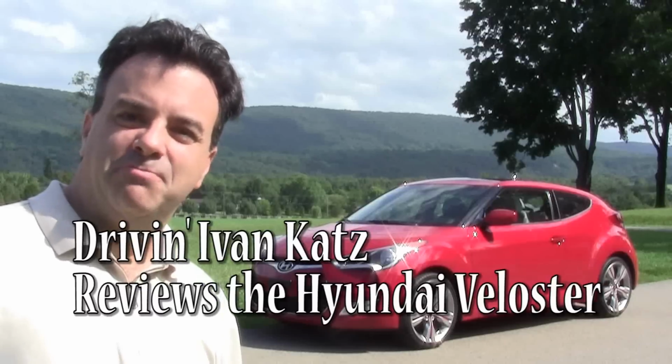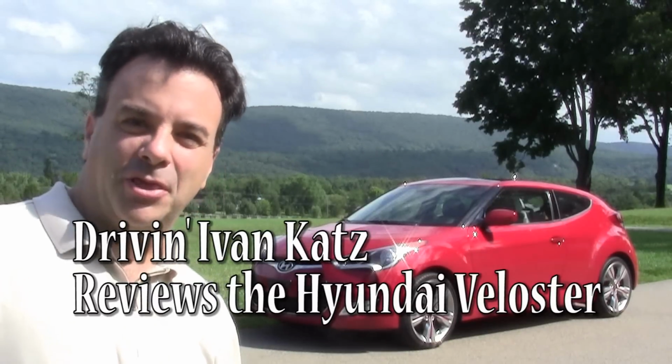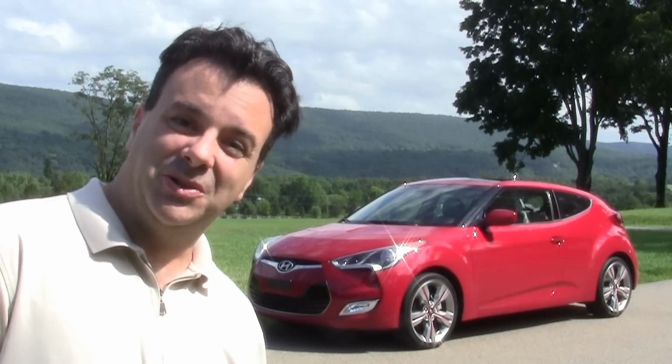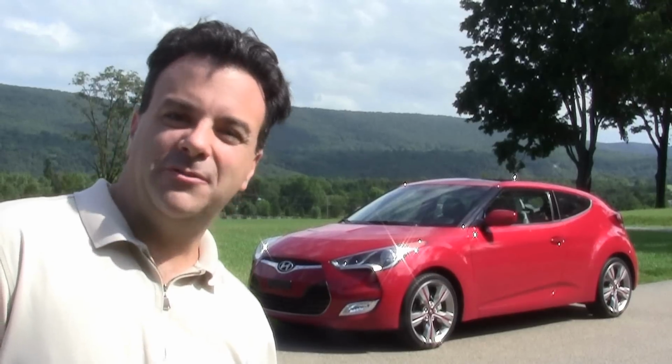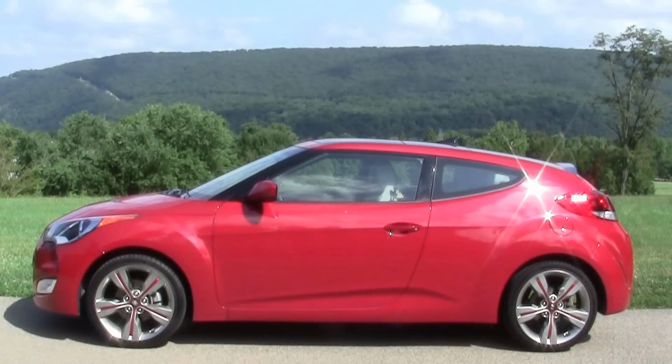It's part coupe and part sedan. It's got a really controversial shape that anyone under 30 loves, and even some people over 30 love it too. What is it? It's the Hyundai Veloster, and is it worthy of all the hype? Let's find out. Well, I happen to be a fan of the shape.